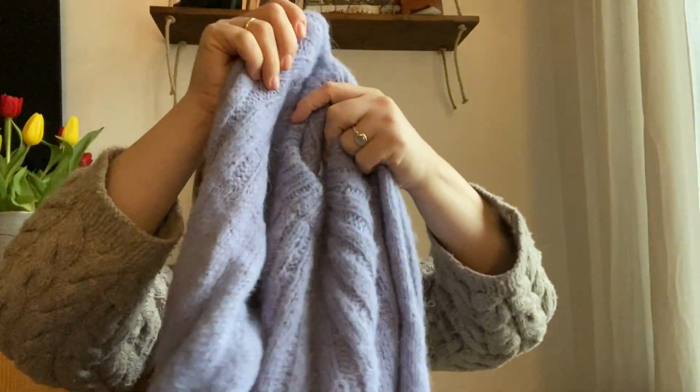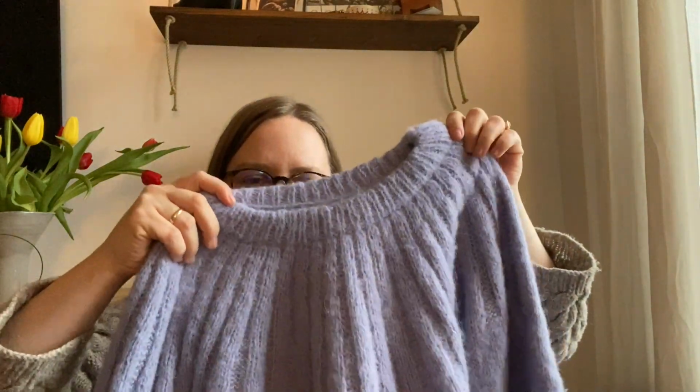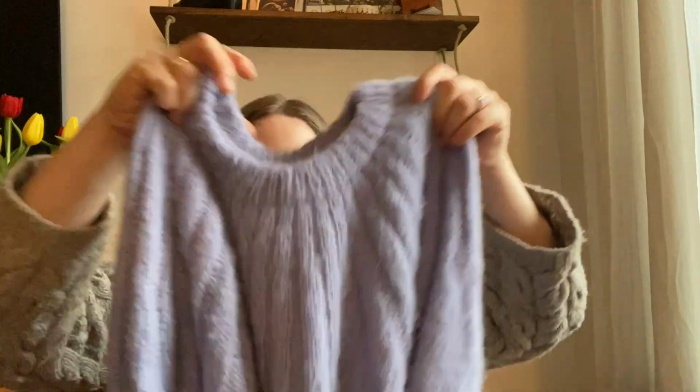And because we have a parade of finished objects today, I have another finished object. I have 3 finished objects. So this is my Sunday Pullover Mohair edition by Petit Knit. I knitted mine in brushed alpaca silk by Drops, and I looked up the price for which I bought it, and this whole piece cost me, I think, 21 euros. So it's a bargain. It really was.